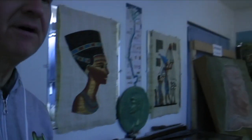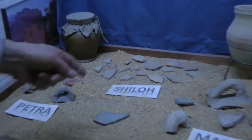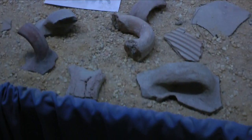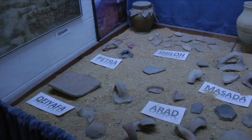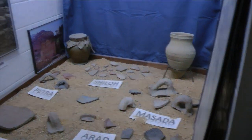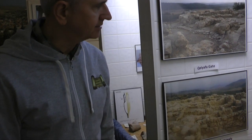They stopped digging there. Last year was their final season. Then other pottery, Shiloh, ABR is digging there at Shiloh each summer, a big group there, where the tabernacle was before Solomon's temple was built. So very important dig there.